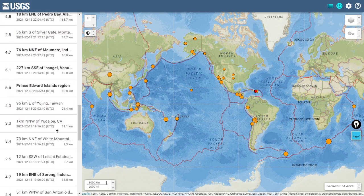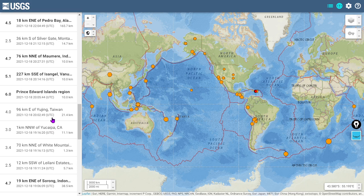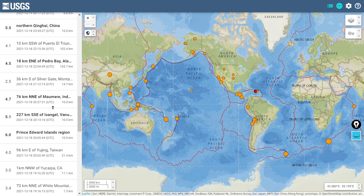They're calling it the Prince Edward Islands region. Oh yeah, that's not the South Sandwich Islands. That's the Prince Edward Islands region. They're directly south of the African Rift Zone, south of South Africa there. Really, it's the border between the Indian and Southern Oceans. No tsunami alerts issued for that.